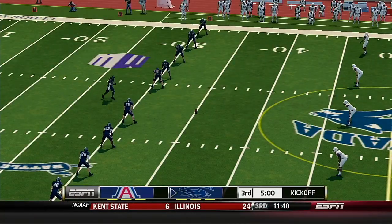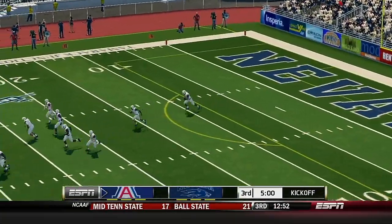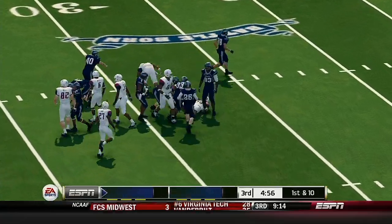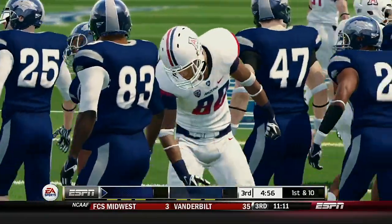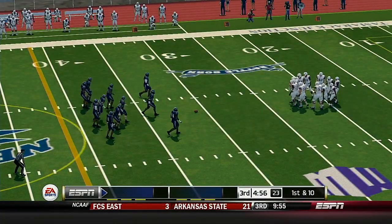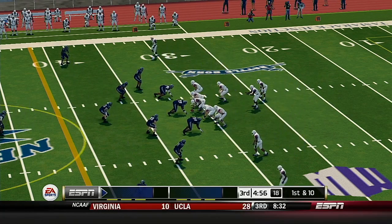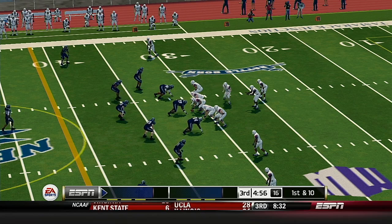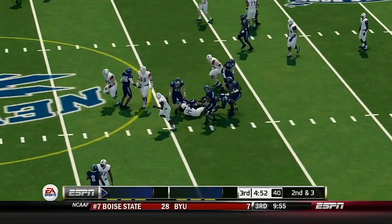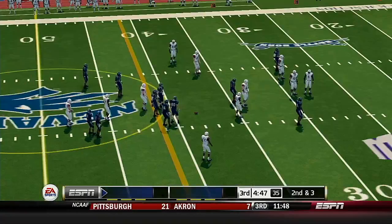Welcome back, everybody. Second half action about to begin. Henderson from the 7. Gets out to about the 31. There's still plenty of time to keep running their offense as usual here. I don't think they need to feel any anxiety about trailing. Brought down after a nice run up the middle. That'll bring up second and 3.